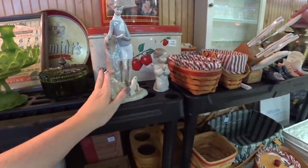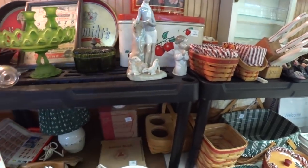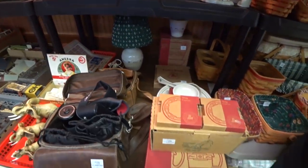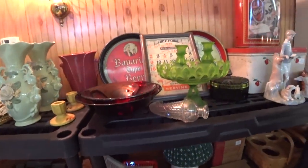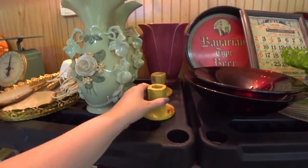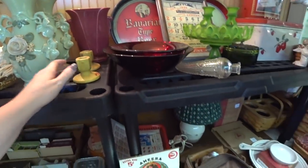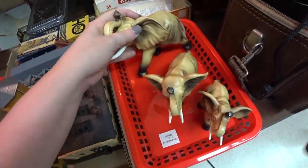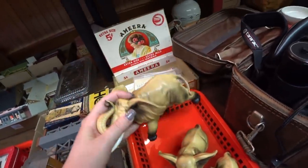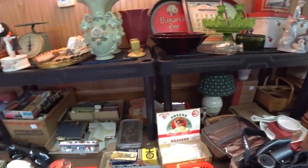Will you take a picture of these? I feel like there was one similar to this at the last auction. It wasn't really anything too spectacular. But the bigger one, maybe. We could try. These elephants. Will you take a picture of that green dish there too, with the candle holders? Yeah.